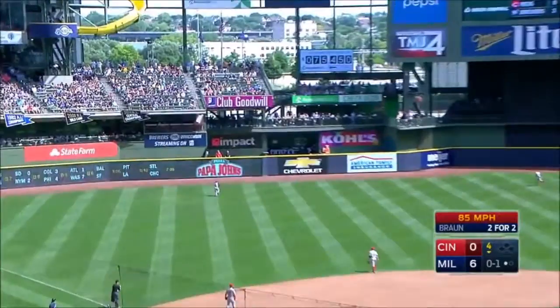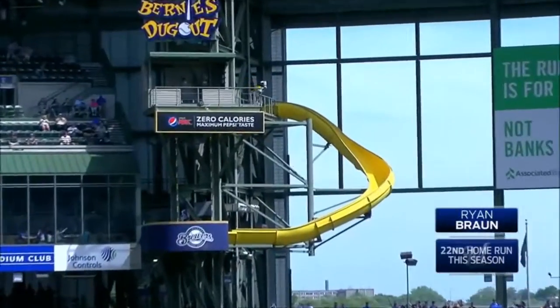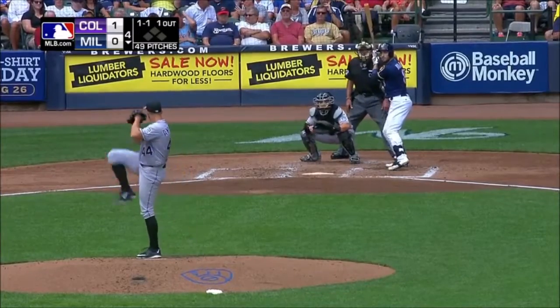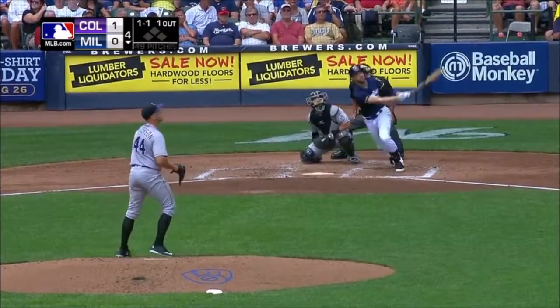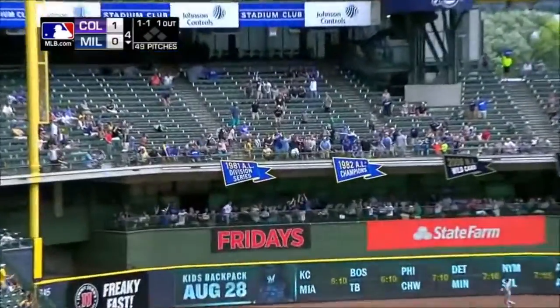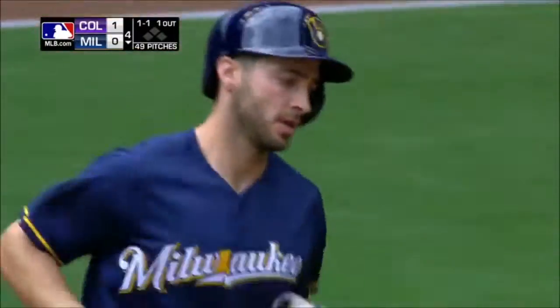And there's another drive to left field, and it's gone again. Ryan Braun with a laser over the wall in left. Number 22. Since 1972. 1-1 pitch. Swing and a drive to left field and deep. This game is going to be tied. Solo homer Ryan Braun. It's 1-1.